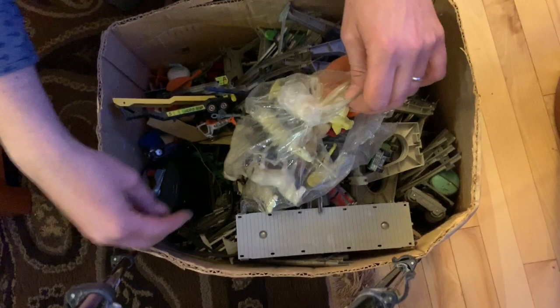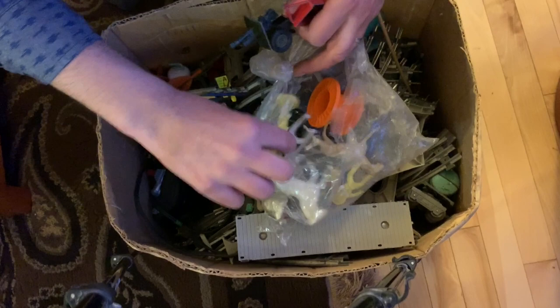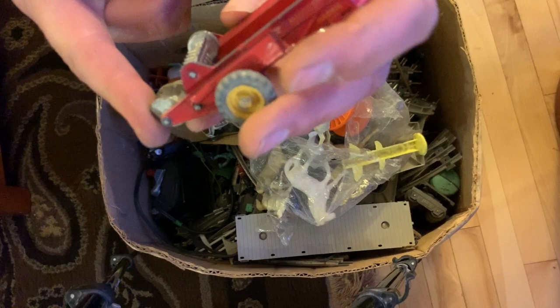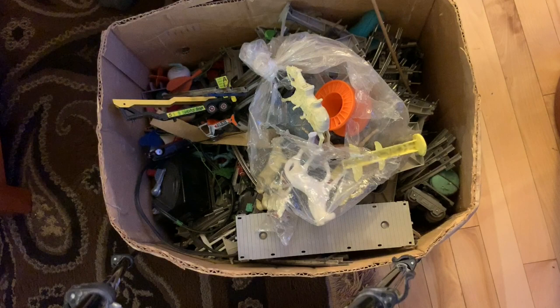The fellow that owned this stuff has passed since, but he was about the same age as my dad, which means that he was a kid in the 1950s and 60s. So that explains why there's some 50s and 60s toys, and of course, Dinky Toys very popular in Canada and England, and they had them in the US too. This is just a little accessory for a tractor, so maybe I'll find the tractor in there. So little guns. Pretty neat. Into the cool pile, there you go.